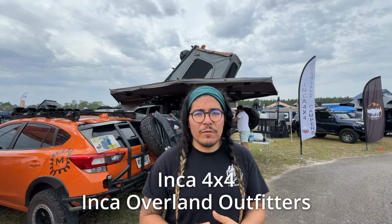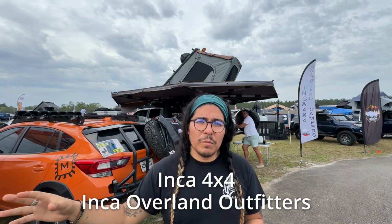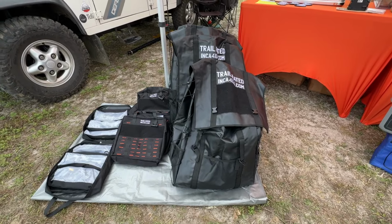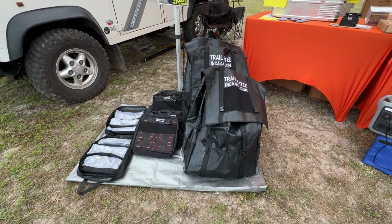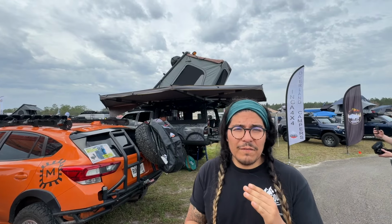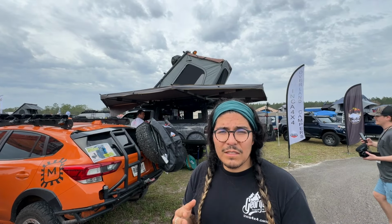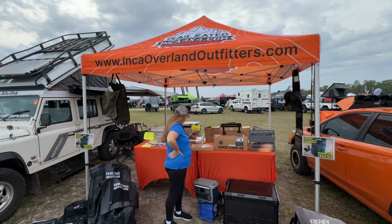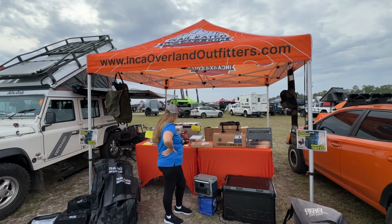Hey, what's up guys? So we're here at SAVE Expo and my name is Lewis with Inca 4x4. We have a whole bunch of cool products. We have our trail bags that are the only ones with three compartments, and then we have an amazing tool bag. We also do custom campers for anything from F-150, F-250, Tundras, Tacomas, Gladiators. And then we carry a lot of products that are trusted and well-reviewed.